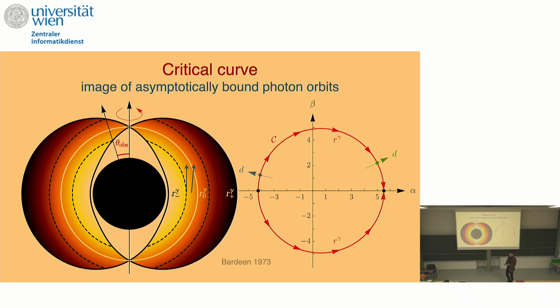And Bardeen derived this analytically. We call this the critical curve, which I've shown here in red. And so this is a mathematical curve on your image plane, which is the boundary between photon capture and photon escape.